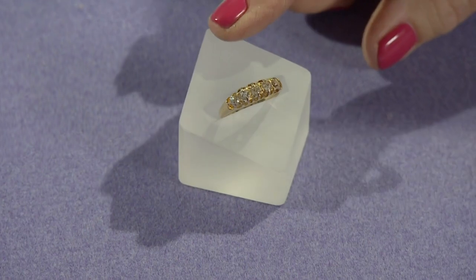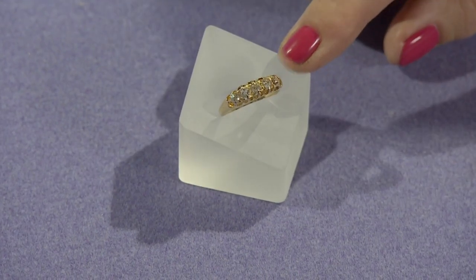The queue stretches all the way inside, and hoping to be first in line for a diamond deal is Alison. Tarina, very unusual name. And this ring, this is your ring? It is, yes. And what's the history of the ring? So I can see it's a nice old ring. Yes, it belonged to my mum, and when she died, it came to me.